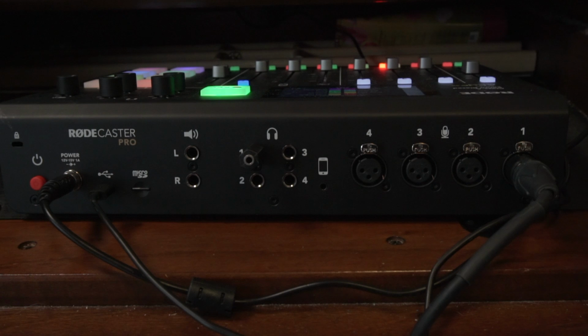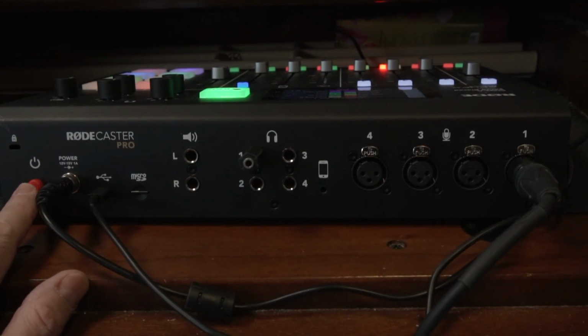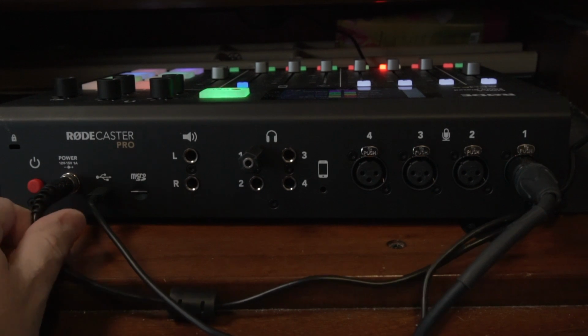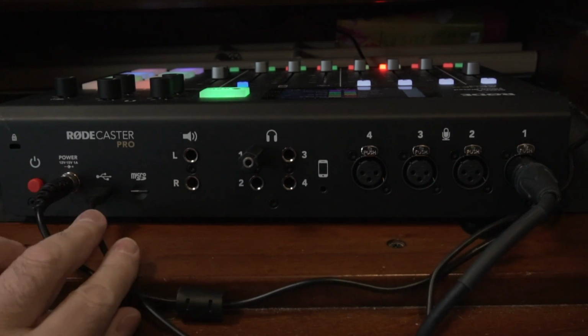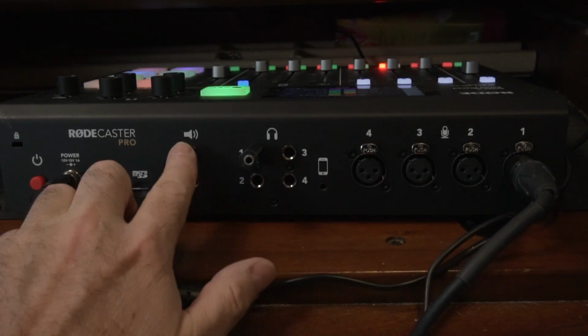Here's the back of this sexy beast. The red button is the power button with the universal power sign. Next to it is the DC power cord. Then you've got the USB cable. Then you've got the micro SD card slot. And then you've got output.